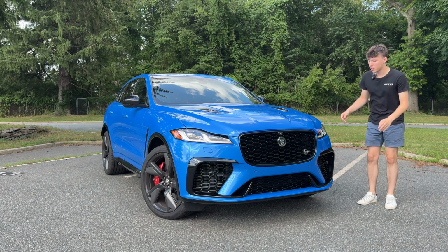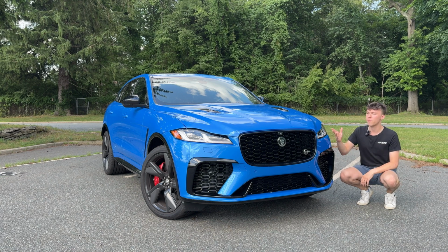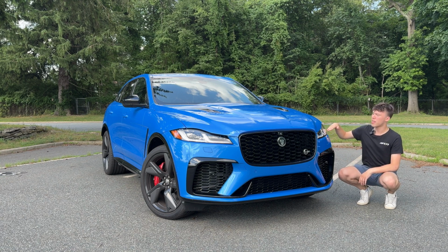I wish the F-Pace would still continue to be in production, because it still looks so gorgeous, even though it really has been in this one generation with a mild facelift. That facelift did bring a little bit of updated headlights, which we do see here.